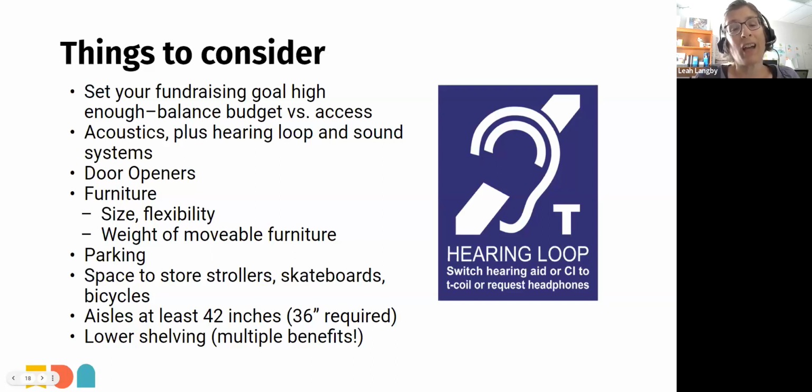Put door openers on from the beginning. And if you're going to do a renovation and this means replacing the doors in order to make those door openers effective or workable, try to make sure that you include that in your original plans. Here's a good one. When you're choosing furniture, take people of varying sizes, shapes, and needs to try the lounge furniture so there's more likely to be something for everyone.